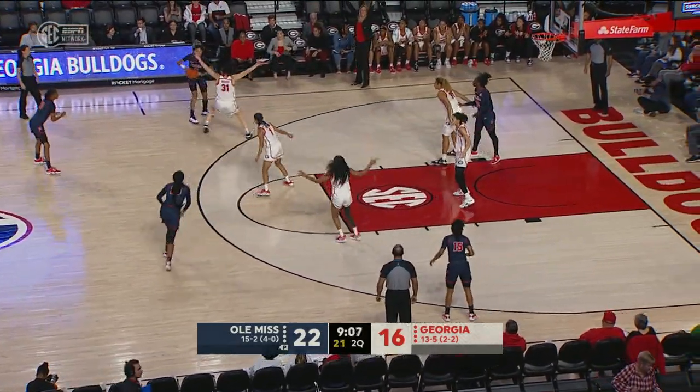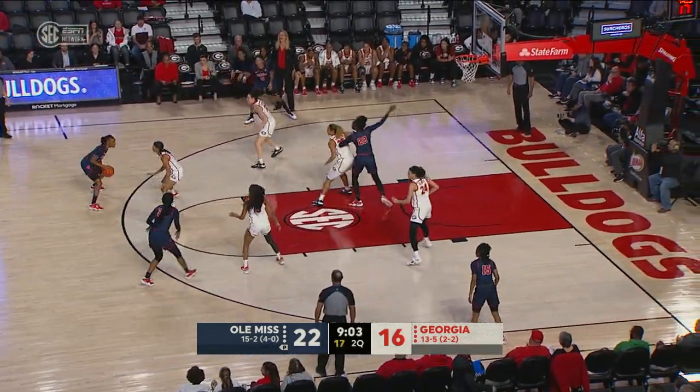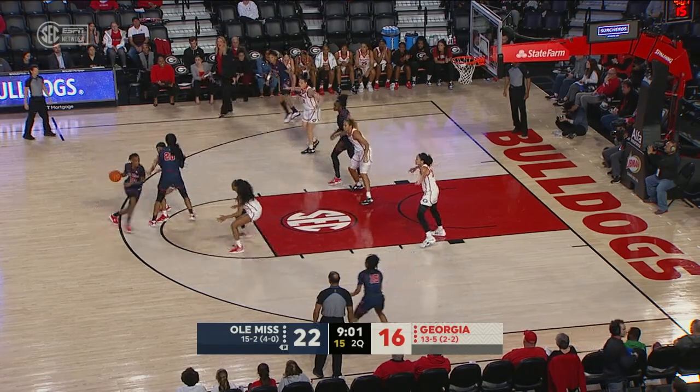You know, when teams are high pressure on you, backdoor cuts are a great way to temper their enthusiasm for defense. Georgia down 6.